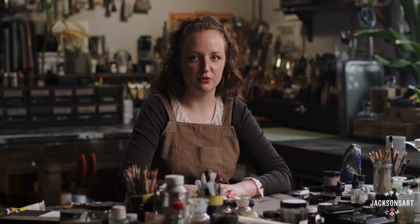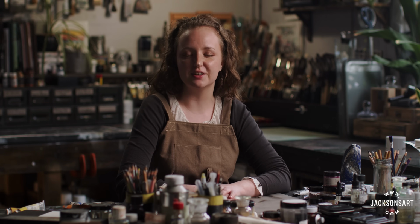I'm a studio and material specialist at Jackson's Art, and this is a guide to artist pigments and the Pigment Colour Index.